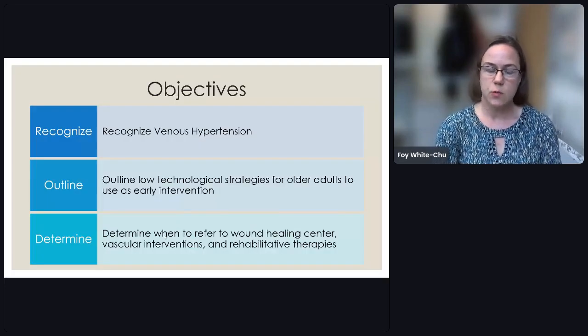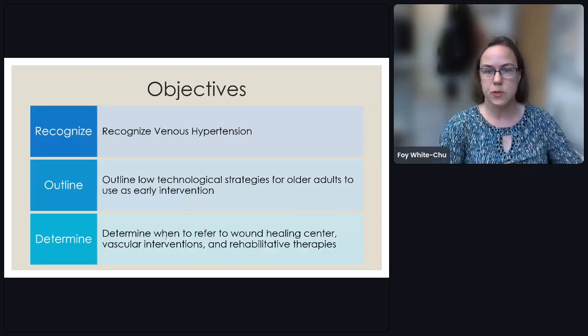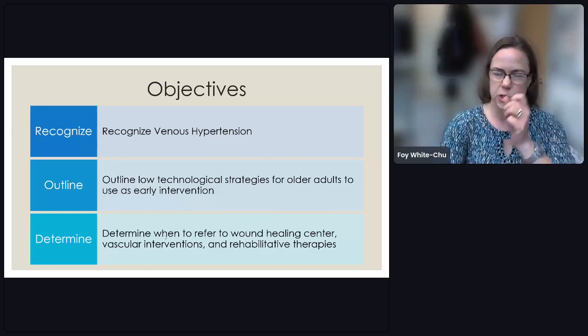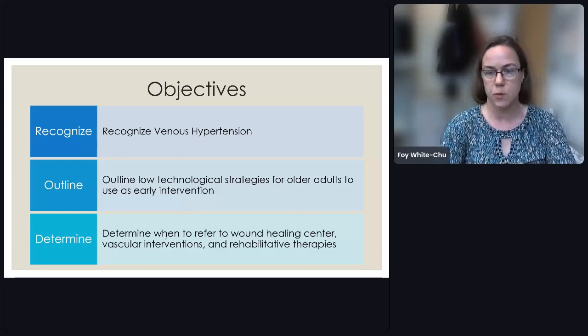So the objectives, I want us to learn how to recognize venous hypertension, outline some low-tech strategies for our older adults to use as an early intervention, really focusing on prevention and some treatment, and determine when to refer to a wound healing center for vascular interventions or rehabilitative therapies.